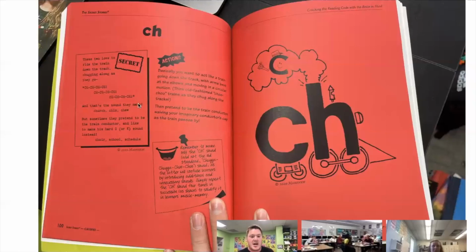So you just read the secret part to them, and it doesn't matter word for word. You can obviously put your own twist on it or whatever. This is just, if you don't want to be creative about it, start from there. She gives you actions to go with it too, because that's going to be really beneficial for especially your younger kids to do those actions to help them remember the story. And then there's sometimes a little reminder on there for you. So like on the CH, it says make sure you're not doing chugga, chugga, chugga, chugga, choo, choo, because then that's going to confuse them on the sound. You really just want to focus on the ch, ch, ch.